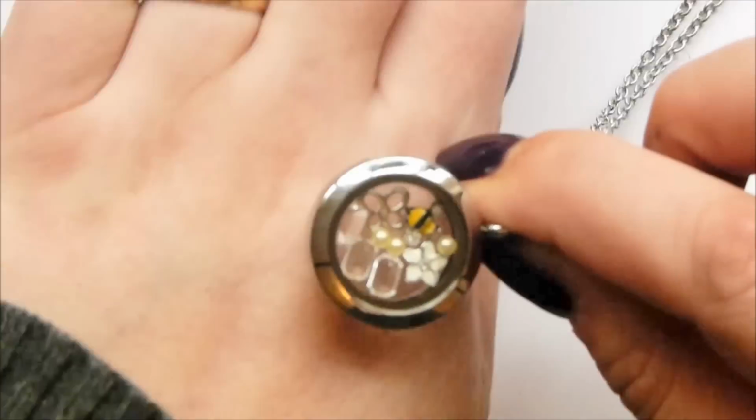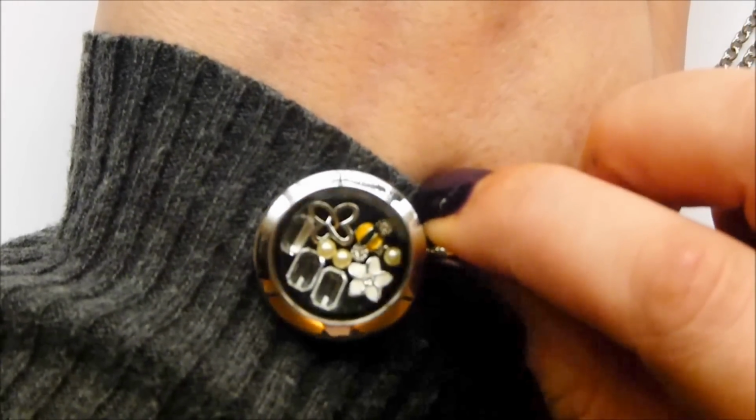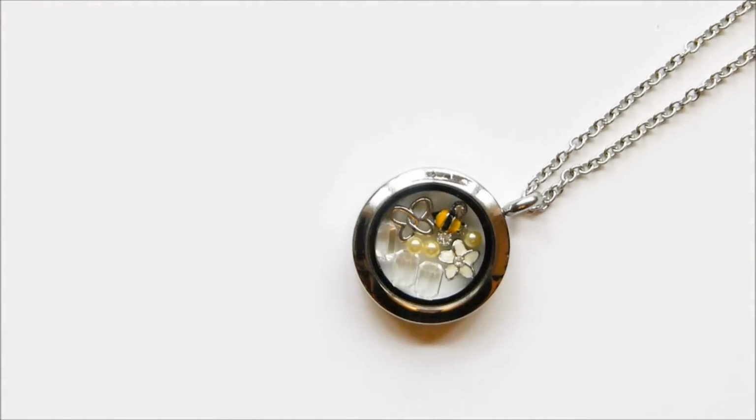You can see them better maybe over the black. And they're beautiful. They are proper faceted crystals. Swarovski, of course, but they're octagonal shape.